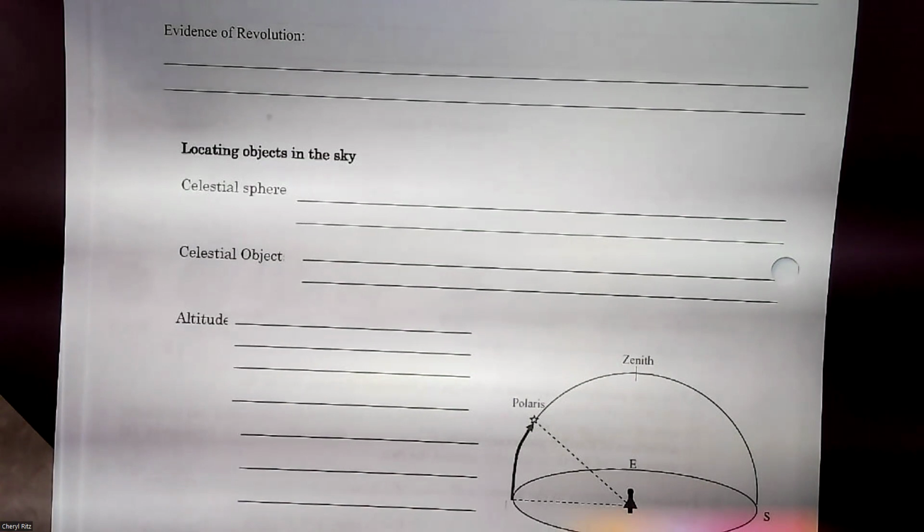Is everybody here or did somebody go out to the bathroom? We're still here, though. Yeah, yeah. I think we're gonna take a quick field trip outside.